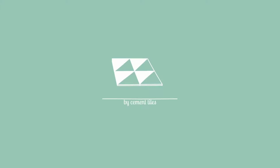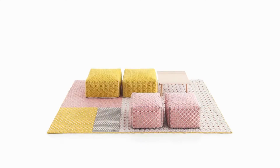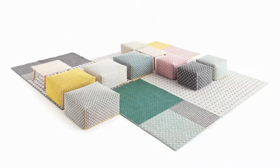The color scheme for the stitching was inspired by the pastel shades of traditional cement floor tiles. There are 4 color groupings that can be combined together in order to create harmonious or contrasting chromatic compositions. I worked these out carefully in collaboration with the interior designer Annick Off.